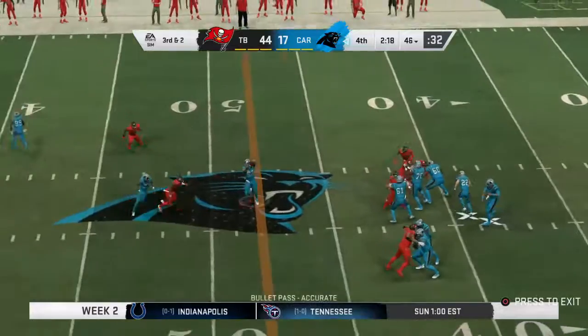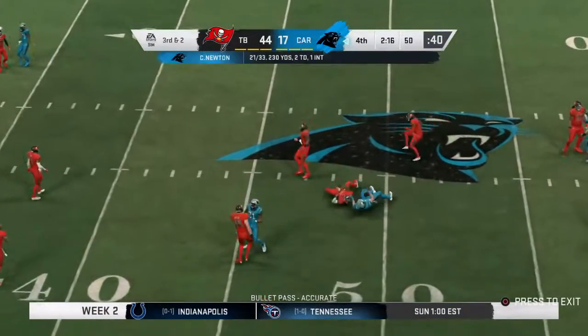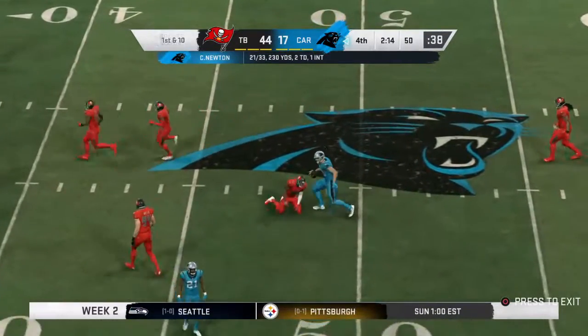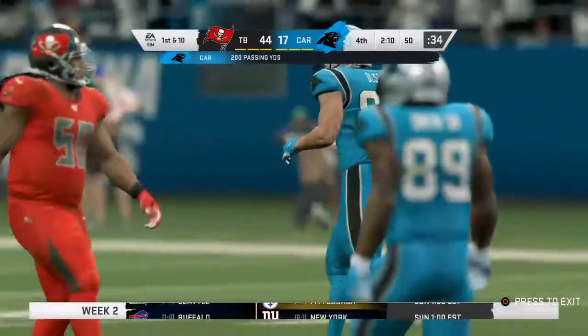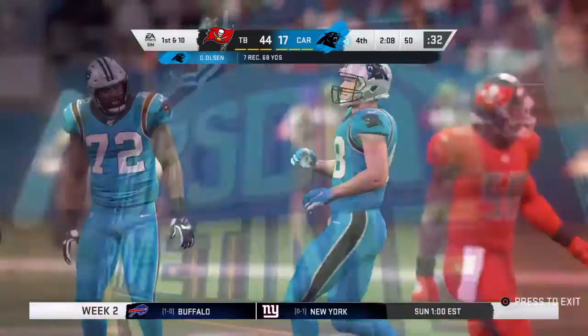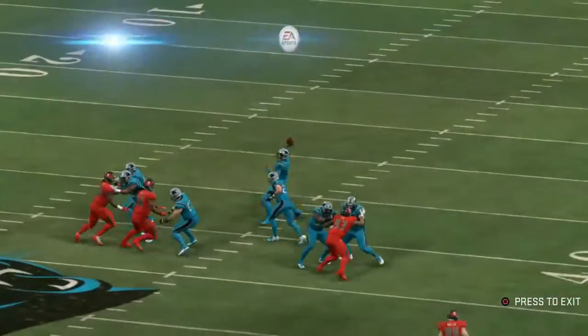3rd and 2, Newton. And he finds a man. It's Olsen. And he's got the first down yardage before being taken down at midfield. Newton to Olsen there for a Carolina first down.